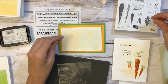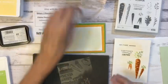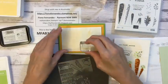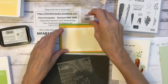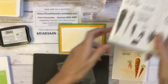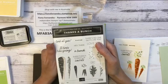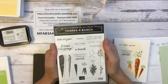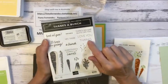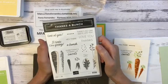Or maybe we don't use that leaf. We could do something totally different. I'd really like to use those little lines. Maybe another day. Not sure what I'm going to use them for. What will we do this time? Which sentiment will we use? Let's go from the sentiment first. So sometimes I start with the carrots and other times I start at the sentiments. We could say, so at least you've got the word thanks, which is great because you can do a thanks card because we can often use those.